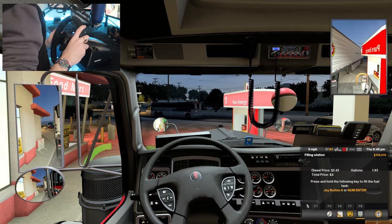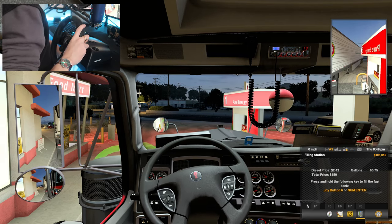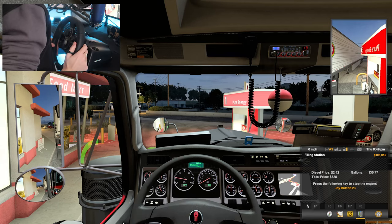We have to pay for this fuel now. Now that we're doing our own jobs, we actually have to pay for this. Normally, when you do quick jobs, you don't have to. Ding. What's that ding? We'll get a full tank. Why not? We have a long drive ahead of us. $300. Good to go. Are we going to be able to get out of here? I love how the wheel comes out. Are we stuck right now?